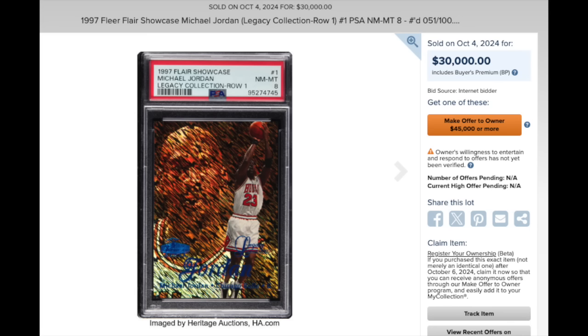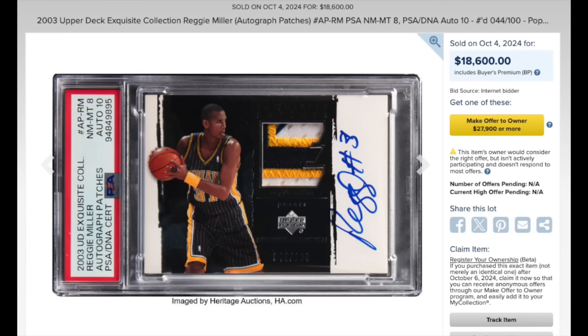This card's serial numbered out of just 100, and it goes for $30K on the nose. Don't get to mention Reggie Miller often on the high rollers. He was my favorite player growing up. And this 2003 Exquisite patch autograph, PSA 8 with a DNA 10 for the auto, beautiful patch, goes for $18,600. It is Miller time.